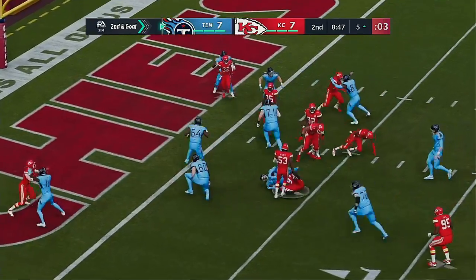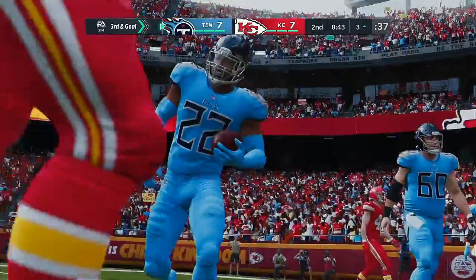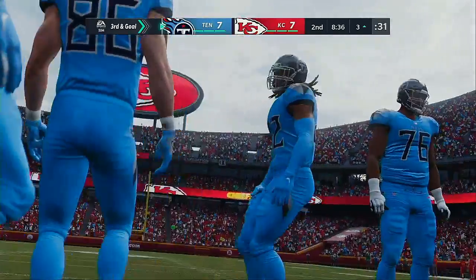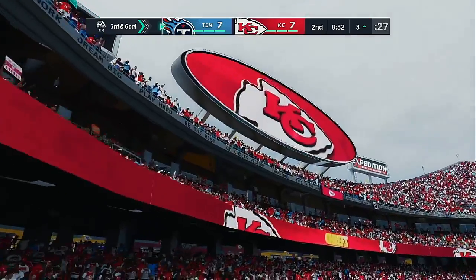Second down, it's Henry. He gets this down to the 3. Brought the power run out of the bag, but couldn't do a ton with it. The second down play, not much better than the first, just a gain of 1 there. 2 straight shots on the ground. Now on third, do you go to the air?